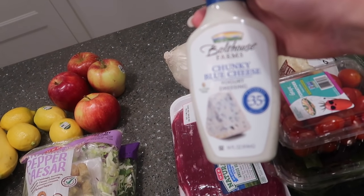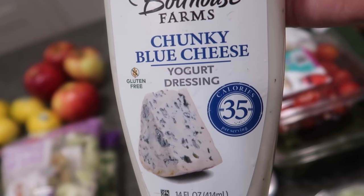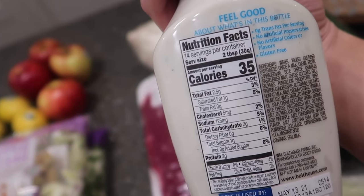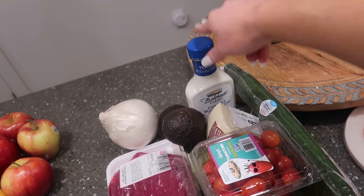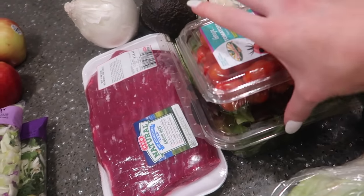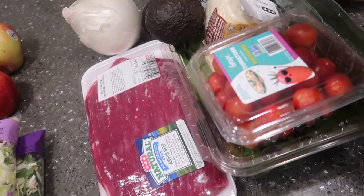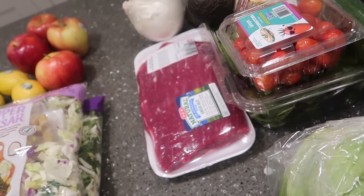It's a yogurt based dressing in the refrigerated aisle, and it's 35 calories for 2 tablespoons, lower fat option because it is yogurt. So it's a great option if you want a creamy dressing. They have ranch, they have a ton of different ones. Then we just got cucumber, some mixed greens, tomatoes, gorgonzola, avocado, onion, and that.